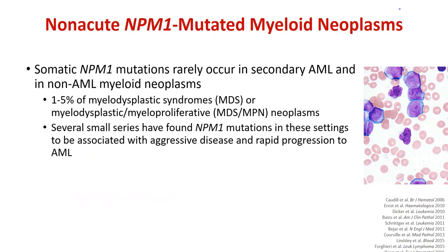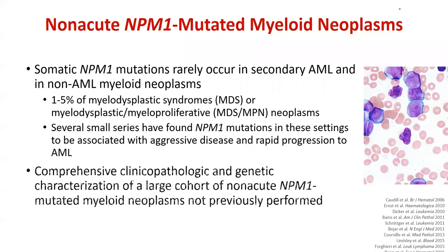These are pre-leukemic states. So previous studies have basically shown that about 1 to 5% of myelodysplastic syndromes or myelodysplastic myeloproliferative overlap neoplasms harbored these same NPM1 mutations commonly seen in AML. Several small series had found these mutations to be associated with aggressive disease and rapid progression to overt leukemia. But a large comprehensive clinical, pathologic, and genetic characterization of these types of cases had not yet been performed. And so that's what we decided to undertake.